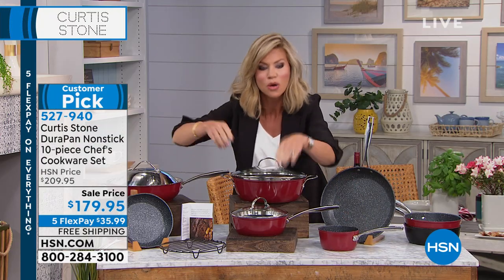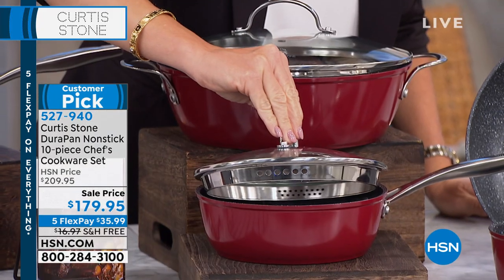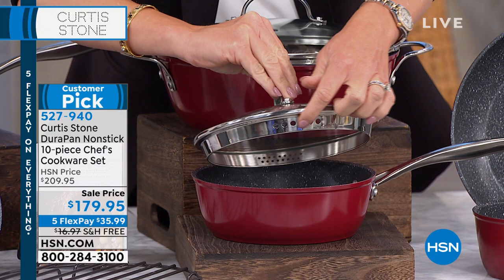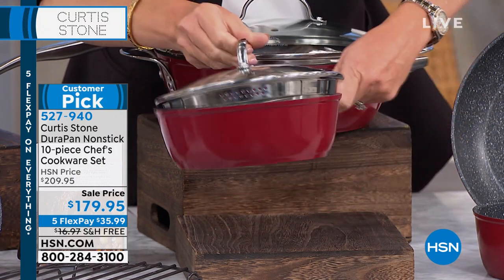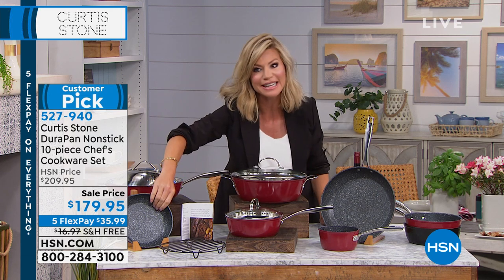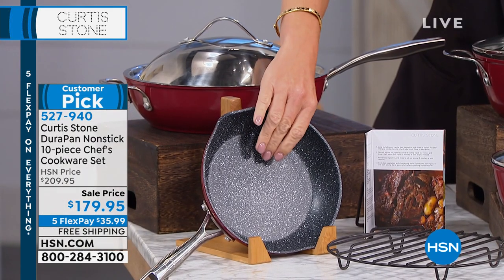Your 2-quart comes with a covered lid on it. Now this is a colander lid. So what that means is you can strain with this. So right there you can see there's the different types of pour spouts. Just go ahead and strain it all out. So you've got the colander lid. You're also going to receive your 8-inch with this. So that's your 8-inch perfect omelet pan.